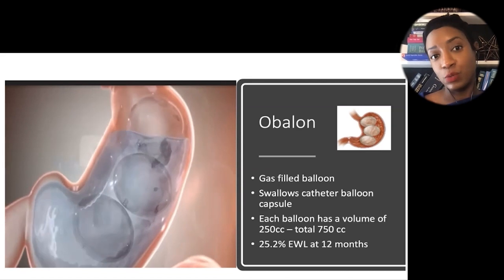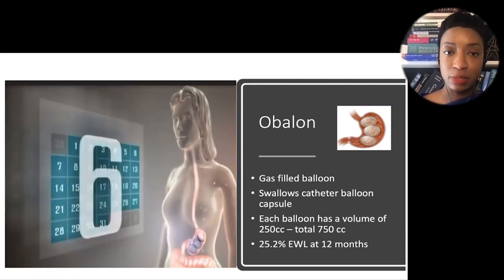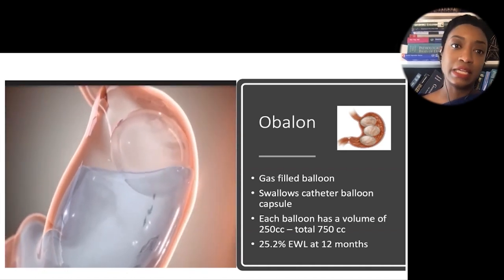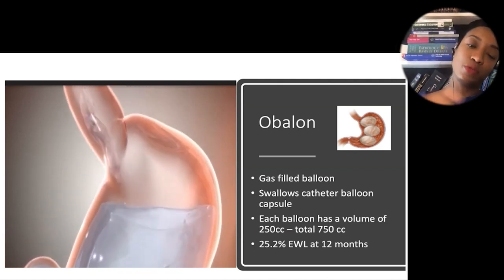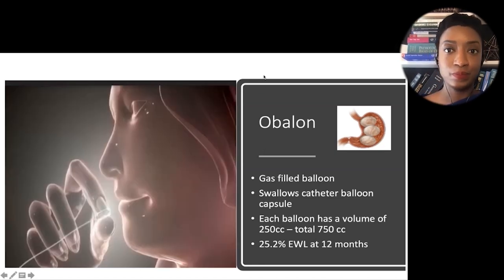So as you can see, this is what it would look like with 3 balloons in place, still coming back at that 6-month period to have those balloons removed, right? It's taking that air out, reducing the size of those balloons and being able to remove them endoscopically. Also at the same time, checking that stomach to make sure nothing abnormal is happening there.